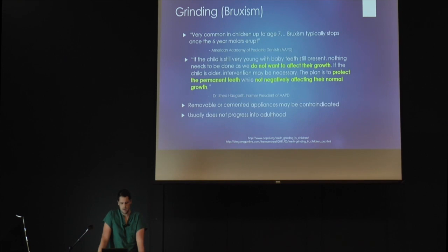As far as treatment considerations, we spoke about bruxism, and that's just a fancy word for grinding. Obviously, a lot of children, not even just with SATB2, experience bruxism. It's a very natural thing, especially as the permanent teeth are forming and erupting. That's to be expected. Just a quote there from the AAPD: bruxism typically stops once the 6-year molars have erupted. In my experience, that even goes all the way up until when the 12-year molars erupt. So that's kind of a normal thing.